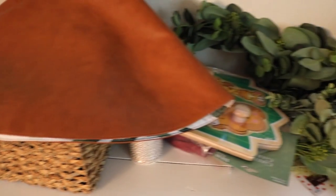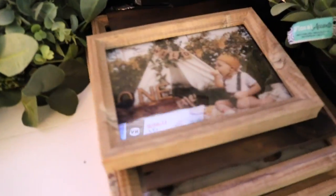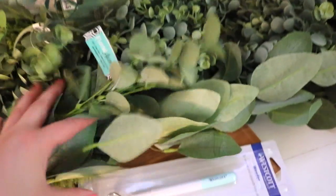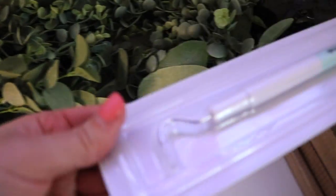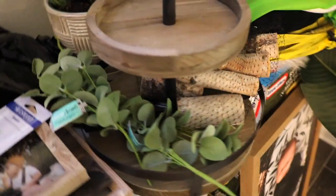All right, so here is all of the party decor. As you can see, there is some greenery. We have some pictures. I just got this greenery from Hobby Lobby. I needed a new one of these so I could make a sign. Hopefully I have time to do that. I like this little cheese board that I got, and then just some little things. I will go through all of these as I'm putting it out, but as you can see, we're just doing some neutral rustic touches.